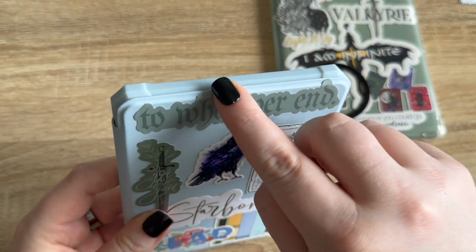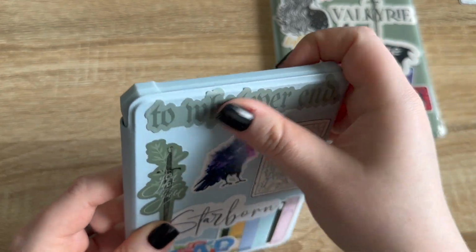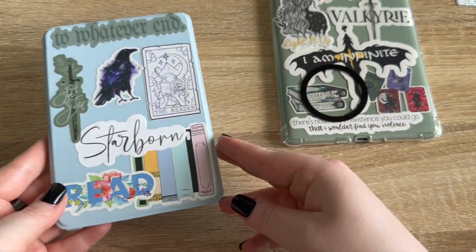This one I accidentally kind of put a little bit too high, but I think it actually works just fine. Hopefully it'll stay right there. I think that's really pretty.